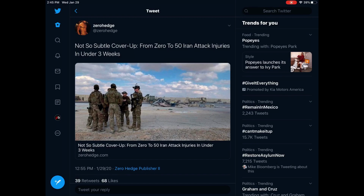In this headline, not so subtle cover-up, from 0 to 50 Iran attack injuries in under 3 weeks. There continues to be missile attacks on U.S. embassies and as well on Aramco. So I do think this is heating up, but it does show that Trump is trying at his best to reduce geopolitical tensions going into the election, which would make sense.